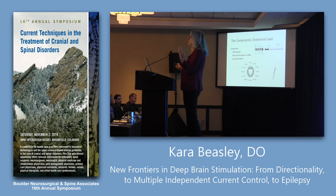This is most relevant in Parkinson's because the structure that we typically stimulate in Parkinson's, and I'll show you in a minute, is the STN, or the subthalamic nucleus. It's a very small structure surrounded by a lot of other structures that can cause side effects. As people's Parkinson's progresses and you have to increase the stimulation, you end up getting side effects that can become intolerable. Directionality has given us a lead that avoids that down the line.